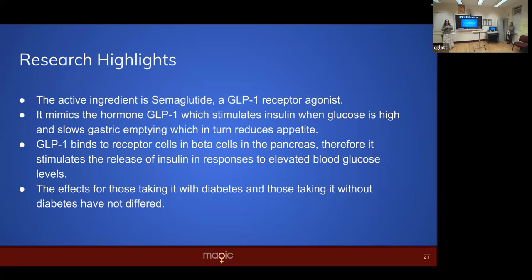And as it does that, it slows gastric emptying, meaning the food will stay in the stomach for longer with the glucose, and therefore a person doesn't really feel as hungry. So if somebody is using it for purposes other than diabetes, it will cause them to not feel hungry, and that will lead to weight loss.